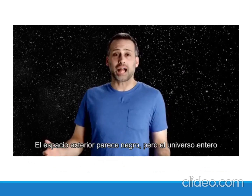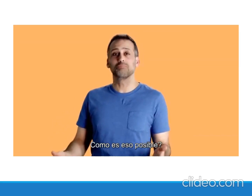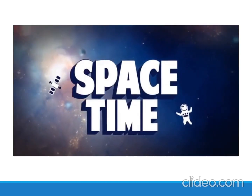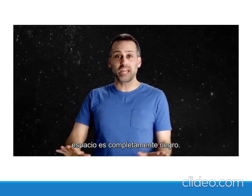Outer space looks black, but the entire universe used to be this color. How's that possible? Let's find out. Stars and galaxies notwithstanding, space is pitch black.